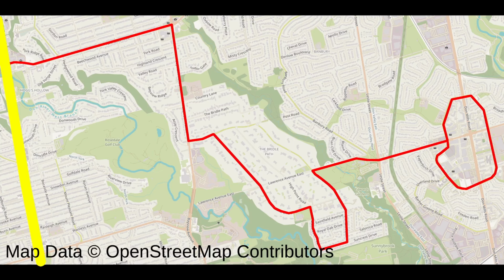Lawrence. On February 9th, 1981, the route was renamed to the 101 Edwards Gardens, and the route number was put on head signs, and then on March 14th, 1988, the route was renamed again to the 101 Donway York Mills.